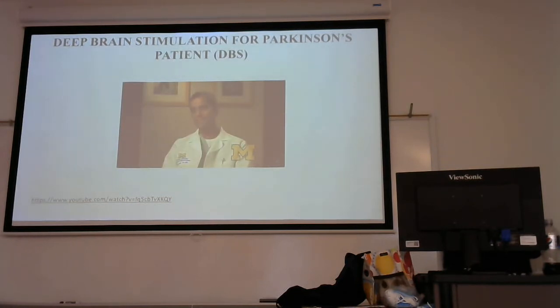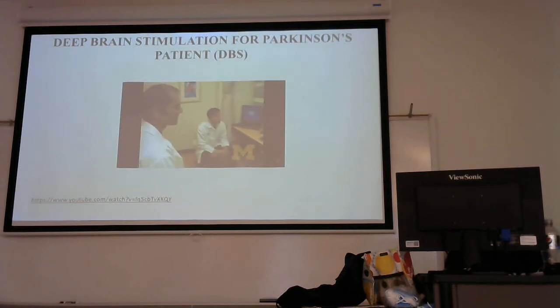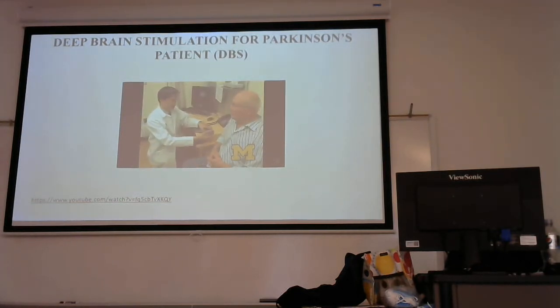The second stage is the placement of the battery, and that's done with the patient asleep. What we do is connect a wire from the lead that's in the brain to the battery, which is located here in the chest, and connect down between the two. A couple of weeks after the surgery, we bring the patient back into the clinic, and that's when we turn the stimulator on. Okay, well, let's check your stimulator now.